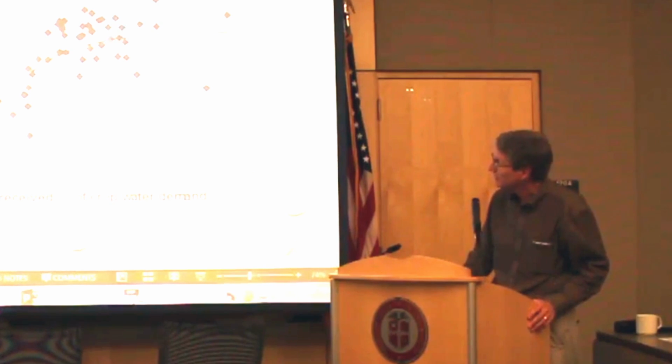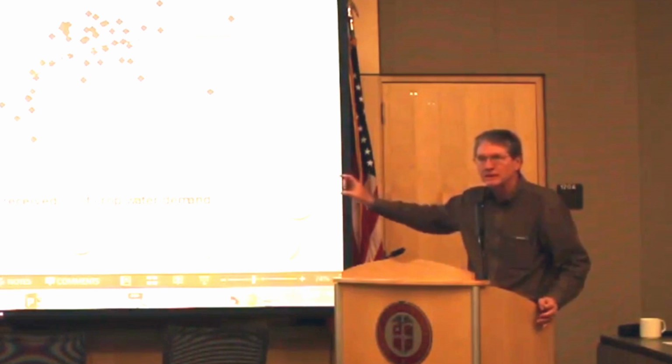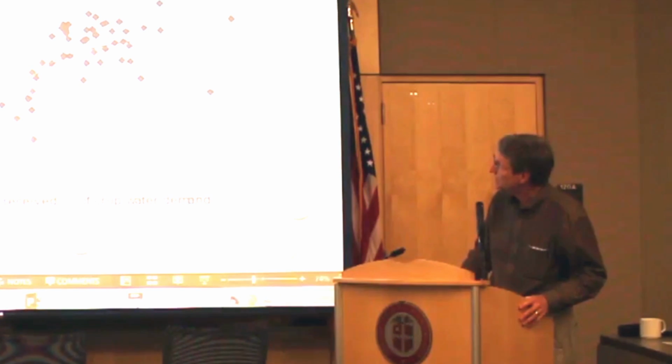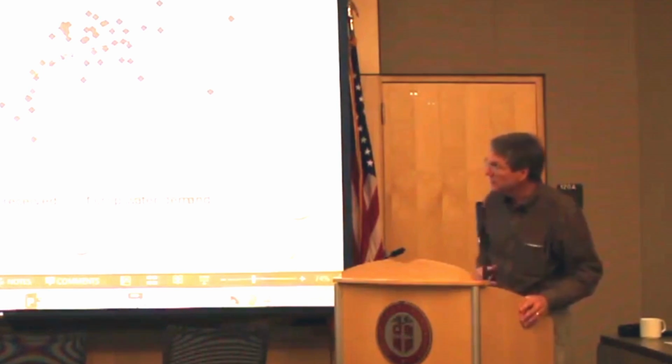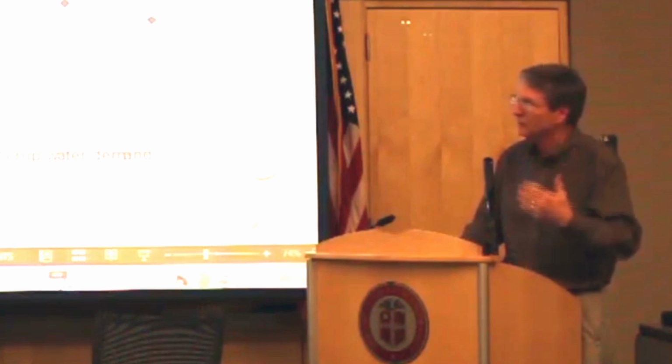This green line shows the yields you get at around 75% of crop water demand. And from 75% on, there's no significant increase in yield. Now, it's also pretty noisy data when you get up here because lots of other things enter it, but we want to be in that 75 to 80%. Okay, and so this is a better place to be working that helps us define better this sustainability for crop production within our current situation.